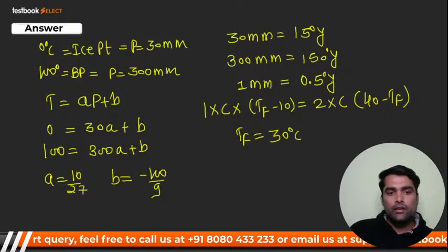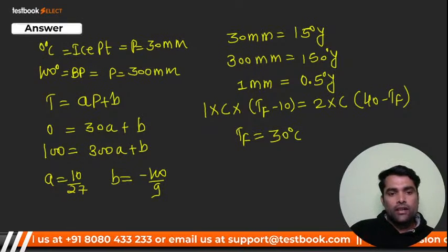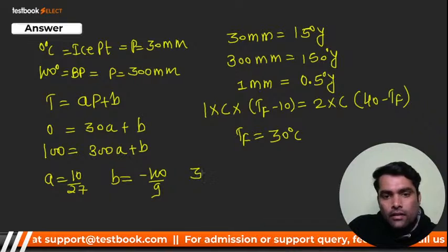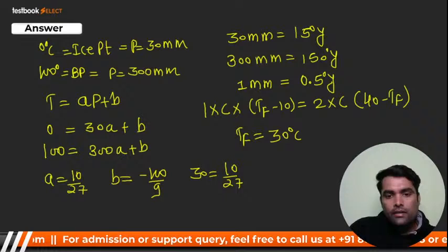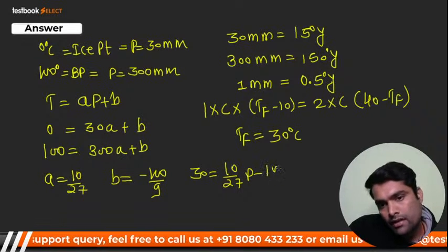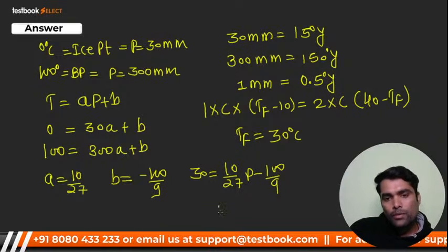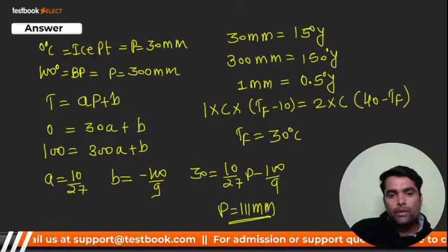Now, my dear, listen to me again. मेरे पास तो आ गया, that is final temperature is going to be Tf. So again, I'll apply this equation, that is Tf 30. A का value, that is 10 by 27, right? Yes or no, bacha party? Yes. P, it is P minus 100 by 9, right? B, right? This is the final equation. From here, my dear, I'll get P का value. So P का value क्या जाएगा बच्चा? 111 mm. Very easy. You got P value, right?